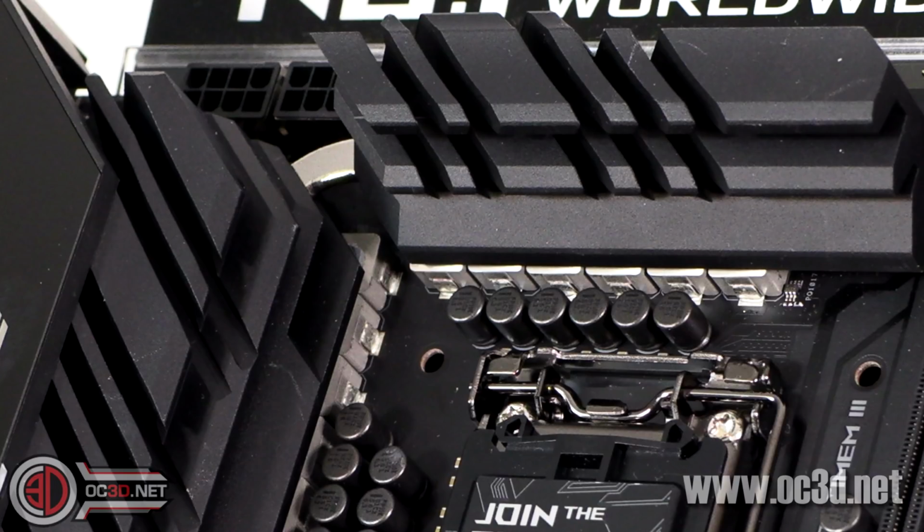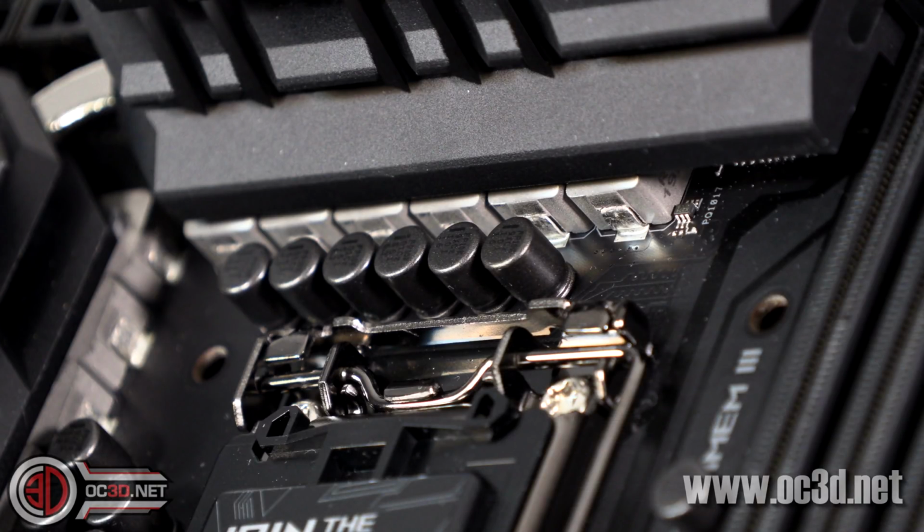But it's an 8-phase VRM, and then it's parallel wired, as we've been used to with the boards previously, out into then 16 power stages. Each one of those power stages has a TDA21490 Infineon MOSFET on it.